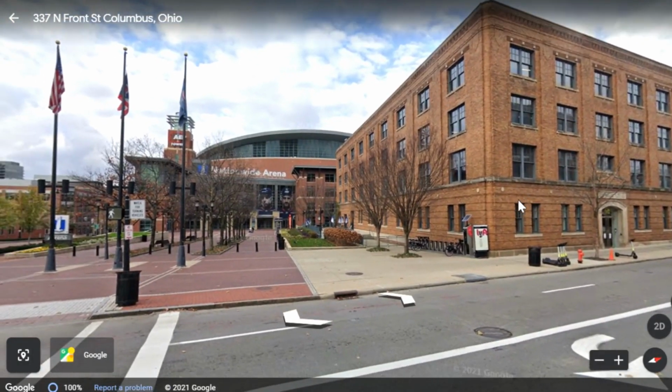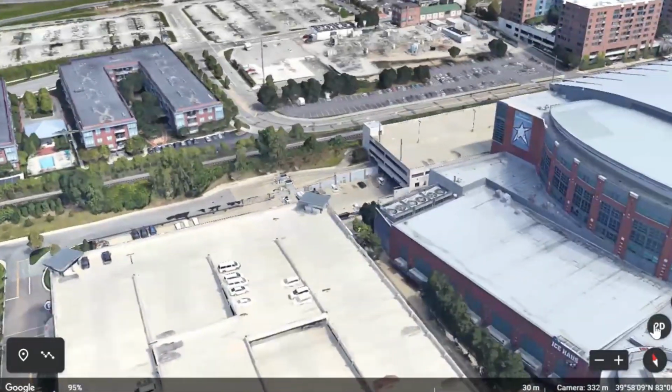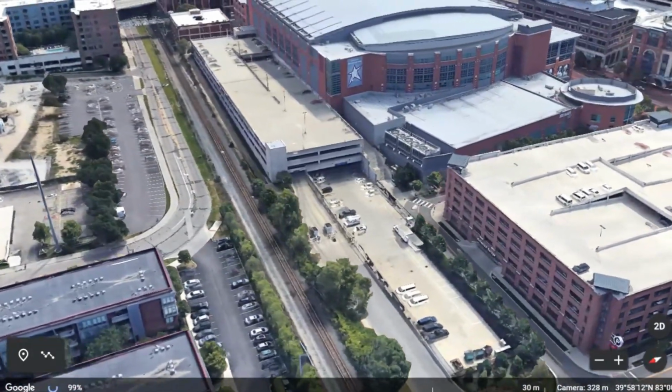And you do have kind of this oddly shaped plaza on the east end, but it's hemmed in by kind of this nice old historic building on the north side. So it's kind of nice actually. And it looks like there's a lot of structured parking here, but it's kind of tucked away in the back between the railroad tracks and the arena. So I don't know, they kind of did a good job of organizing the space and keeping the urban fabric intact.